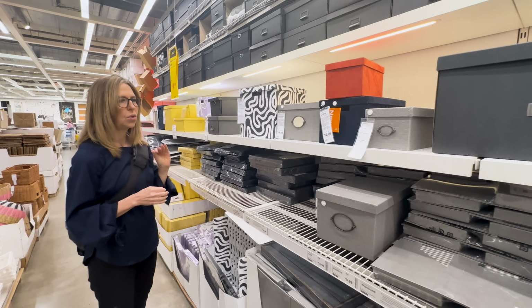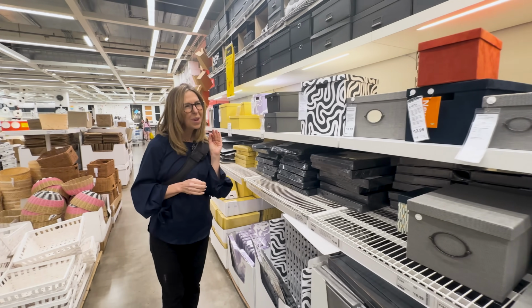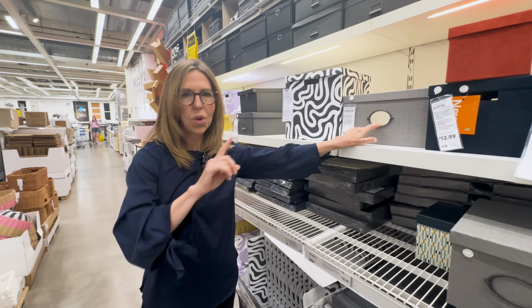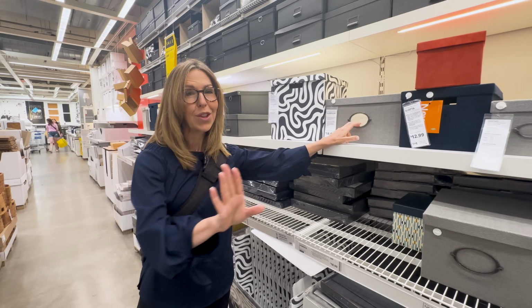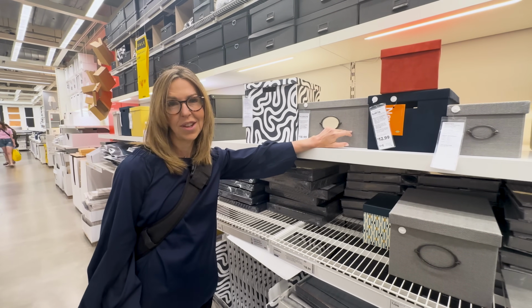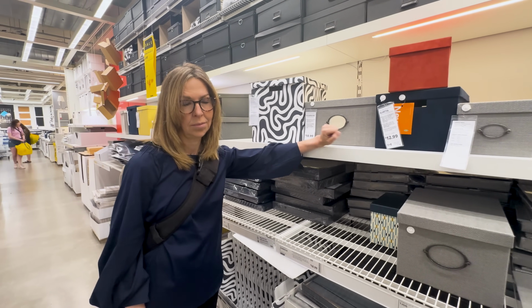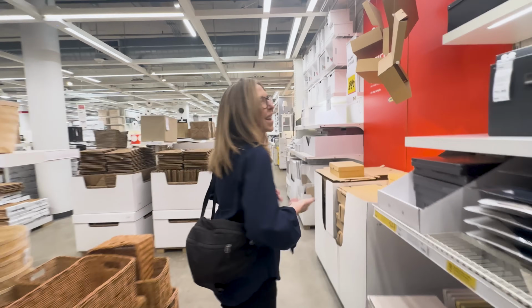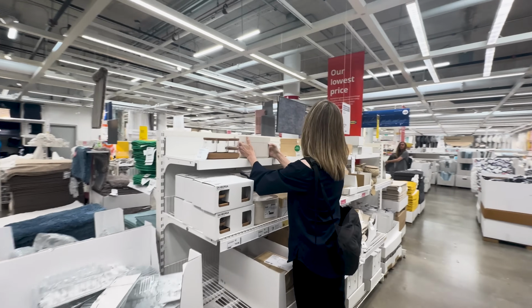Again, I'm going to say to you, only purchase these if you really know what you're putting in them and you're able to label. Do not let me come in your house and see that there are no labels on your closed solid boxes, because otherwise I'm going to go in them and see what you have in there. I mean, I throw things away. I don't throw them away, I give them away, but you know what I'm saying.